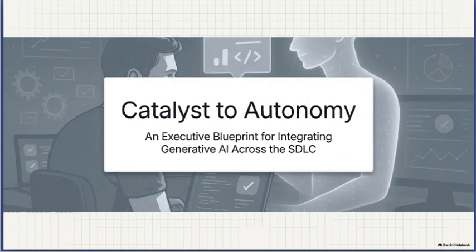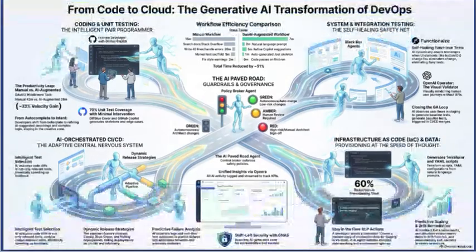We are unpacking a genuinely revolutionary document. It's titled Catalyst to Autonomy, an executive blueprint for integrating generative AI across the SDLC. It's quite a title. But our mission here is to map out how artificial intelligence has moved far beyond acting as just a fancy autocomplete in a developer's IDE. It's not just finishing your sentences anymore. Exactly. This blueprint outlines how AI is fundamentally rewiring the entire software factory from end to end. We're going to explore what this means for the architecture of modern technology and what it means for you, the listener, as you navigate an increasingly automated world. It's a huge paradigm shift.